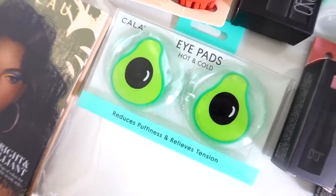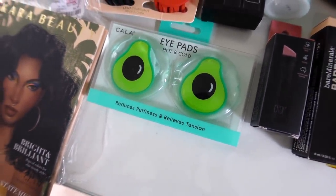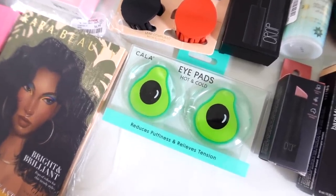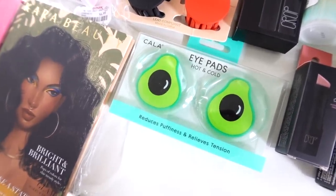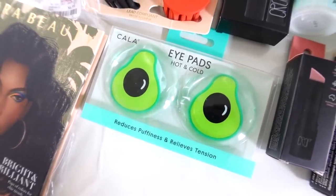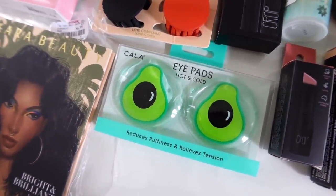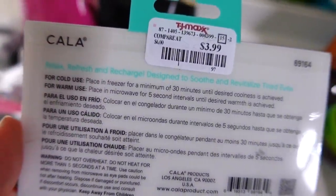Then I picked up these little eye pads from the brand Kala. So this says it reduces puffiness and relieves tension, and I was all for it because I always have the worst, most irritated dry eyes ever. Ever since I got my LASIK eye surgery, I feel like my eyes need a little extra TLC, especially before filming. Whenever I prep, I usually do warm compresses and lots of eye drops, all that fun stuff. So I thought these would be great to put on my eyes before filming or even before bed. I just feel like it would be really soothing and it would feel really nice, especially after filming or even before as well. And they were just $4. And you can see here on the back, you can use them cold or warm as well.